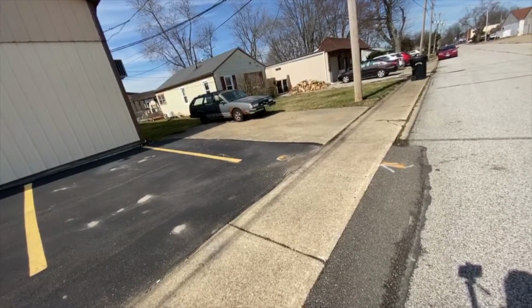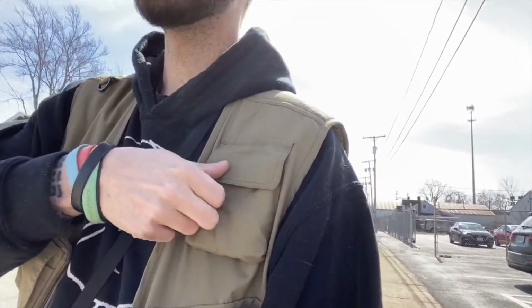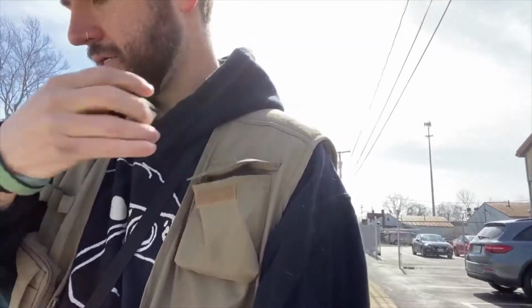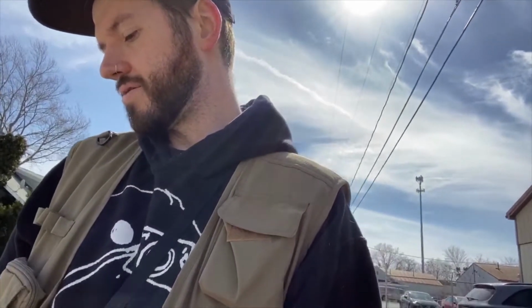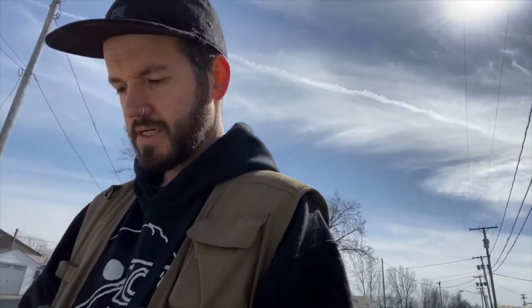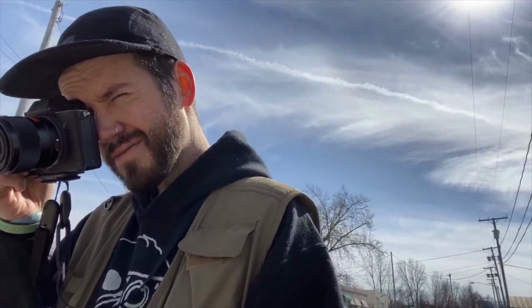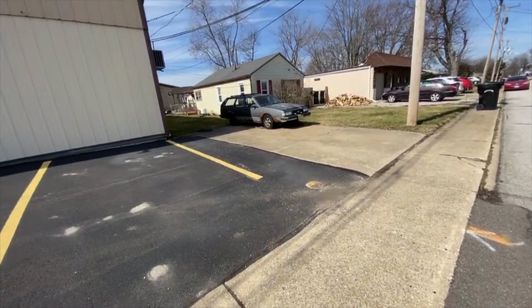What's going on with the camera here? Battery exhausted. Might as well get the battery change, you know. Get that battery change. Funny thing, as I knew, my battery was low, and then all my batteries were low. Just classic, classic stuff. So like all of them are like 30%. It's just how I get things done. Last one's actually at 95%. How about that?